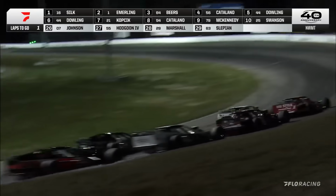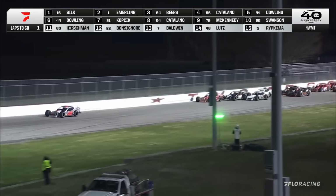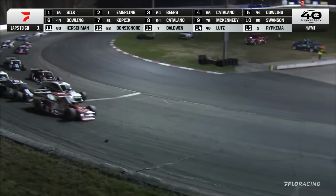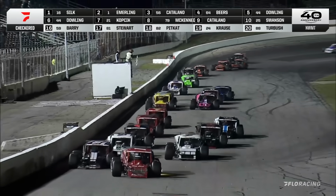White flag is out, and Ron Silk with a healthy advantage as they battle for second behind him. It's Emmerling around the outside lane, but Silk in turn 3 headed for the checkered flag. Off the turn, it is Ronnie Silk to take down the win. But the story for second is Patrick Emmerling to finish in the runner-up spot.